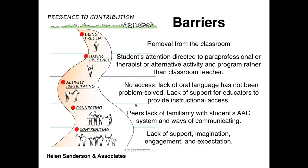So many of our kids' classmates aren't at all familiar with how our student communicates or how their communication system works, and so there's just that barrier, but we can really invite peers in to be part of it. And kind of a major barrier is just our own attitudes, just wrapping our head around how do we creatively figure out how to support our kids and engage them and create the expectation that they're going to participate.